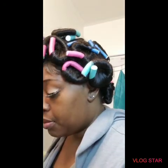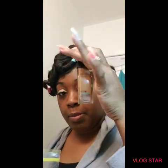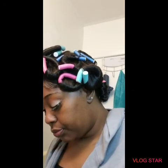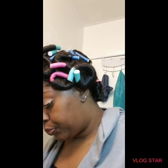So I'm using Fit Me foundation, Fit Me loose powder. Also going to use a little bit of this NYX high definition setting powder.